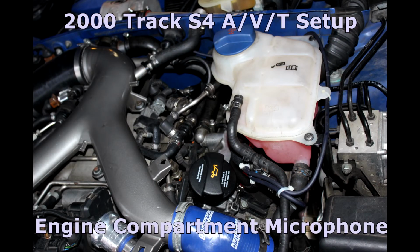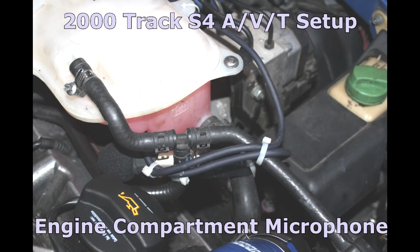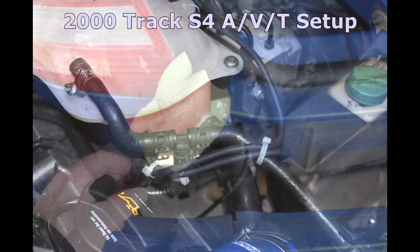And now the new microphone locations in the newer Track vehicle. The engine microphone location I had in the previous S4 was not available in this one, so I had to find a new location for it. In this case, again, I wanted to find soft rubber hoses to mount to. Here you see a close-up of the engine microphone mounted to coolant hoses. If one of those hoses were to fail, I'm sure that microphone is gone. That's just something you have to kind of live with.